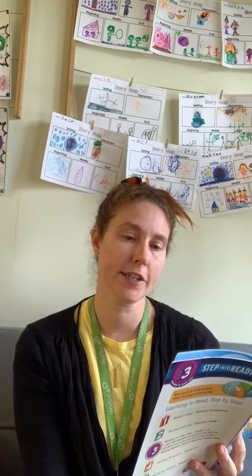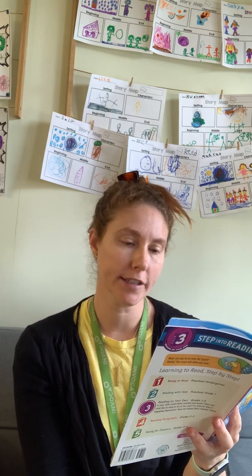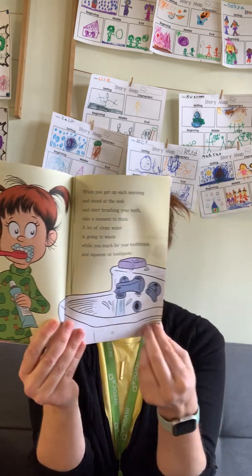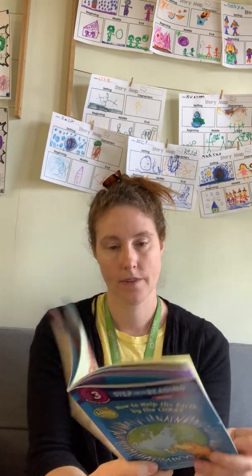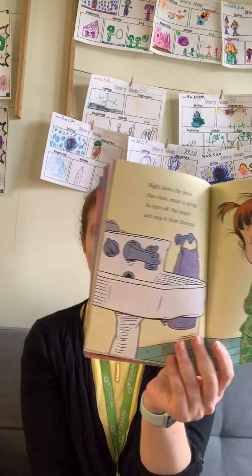When you get up each morning and stand at the sink and start brushing your teeth, take a moment to think. A lot of clean water is going to waste while you reach for your toothbrush and squeeze on toothpaste. Oh, so you shouldn't leave the water running when you're brushing your teeth. Right down the drain, this clean water is going. So turn off the faucet and stop it from flowing.